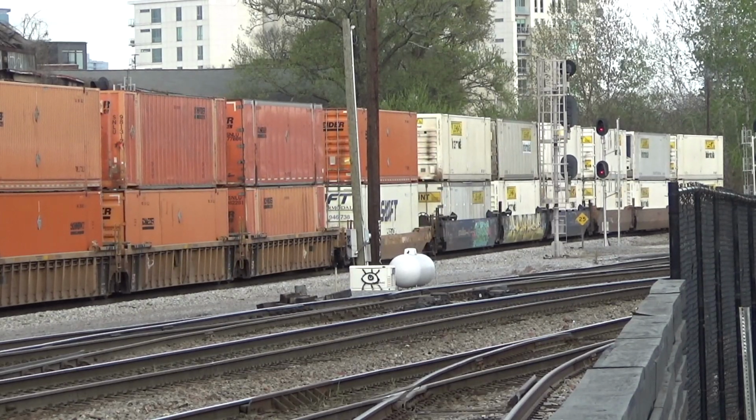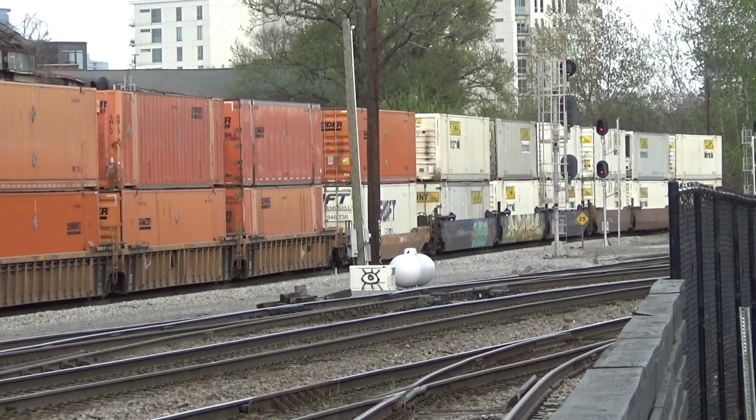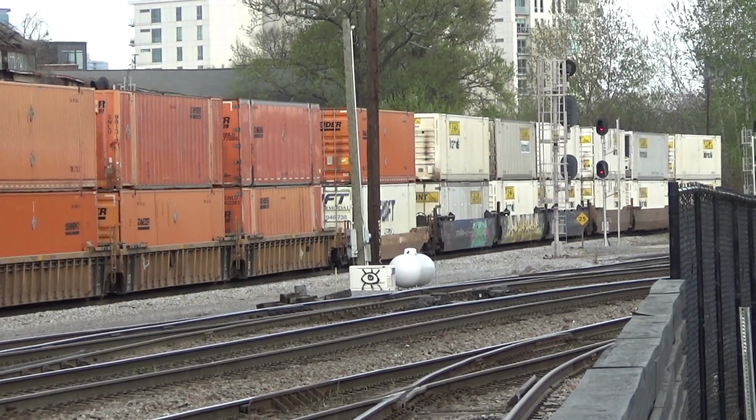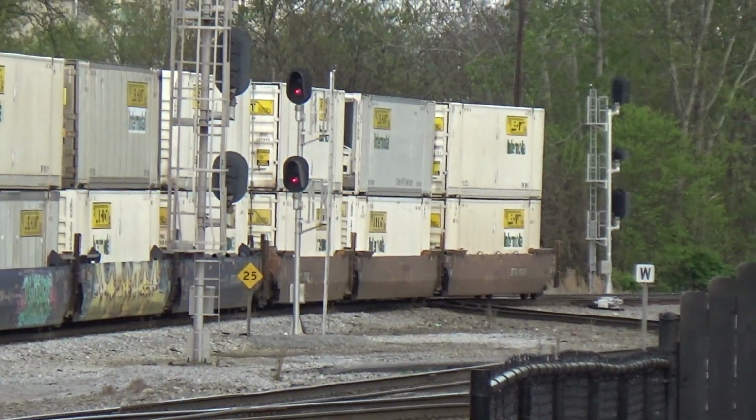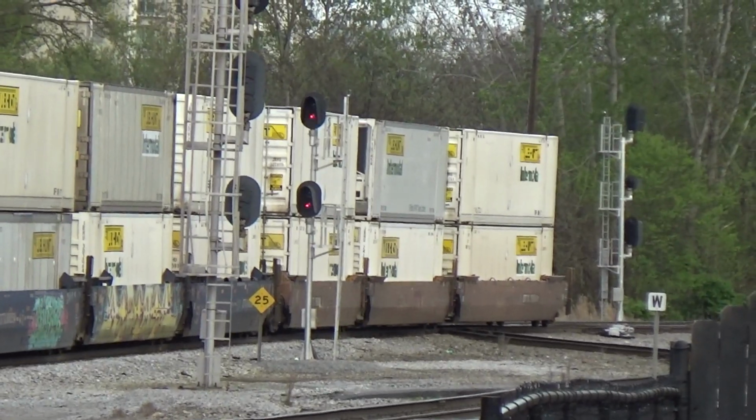As Y231 comes to a stop at Pine Street, you can see the tail end of the train just a few cars over the diamond across the NS. They were just about a mile and a half long.